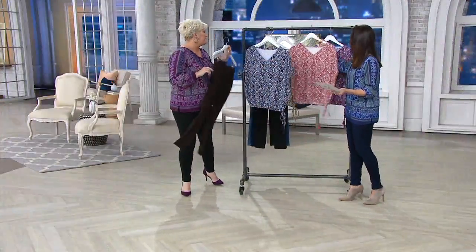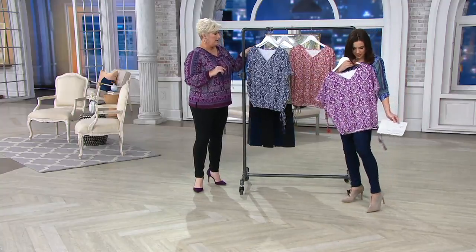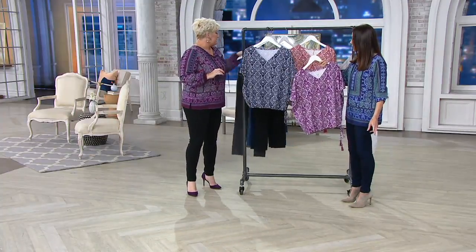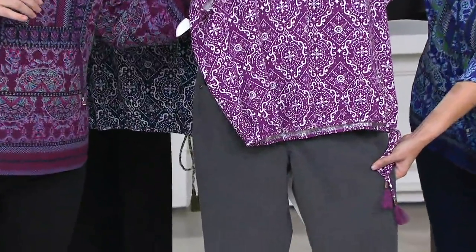I would have never put the espresso with that. And then that plum, and you could wear this with any of them. The dark indigo is really pretty. It goes with the black. It goes with the gray. Well, let's see it with the gray. Oh, yes, with the graphite. Oh, that's it right there. I'm showing up for Thanksgiving in this.